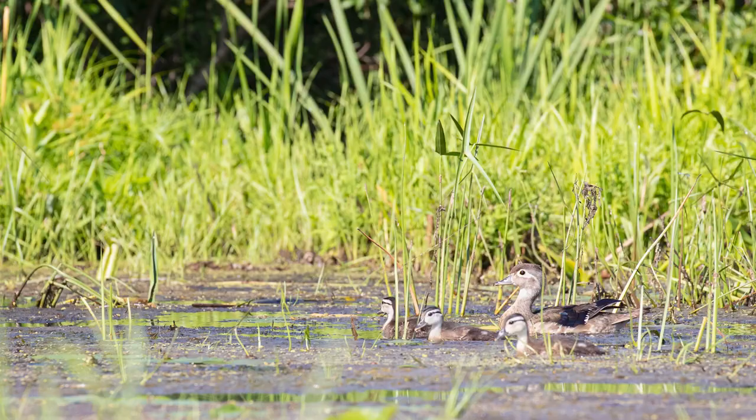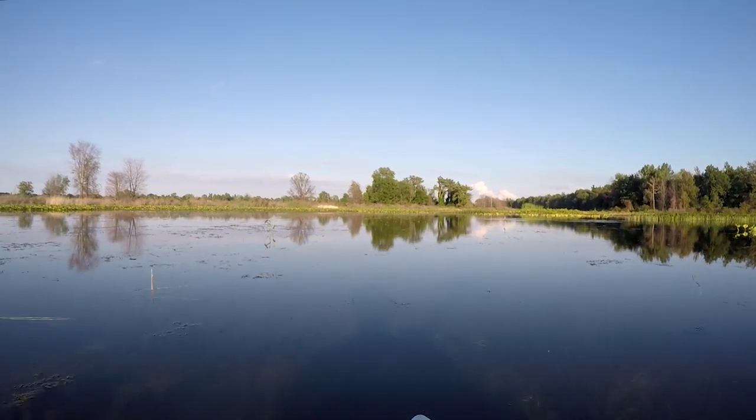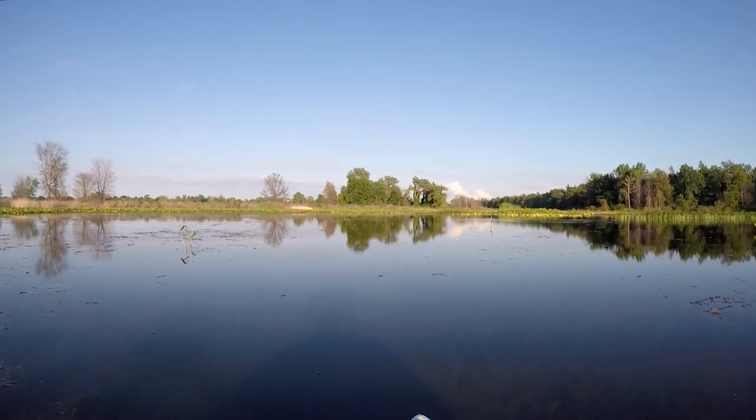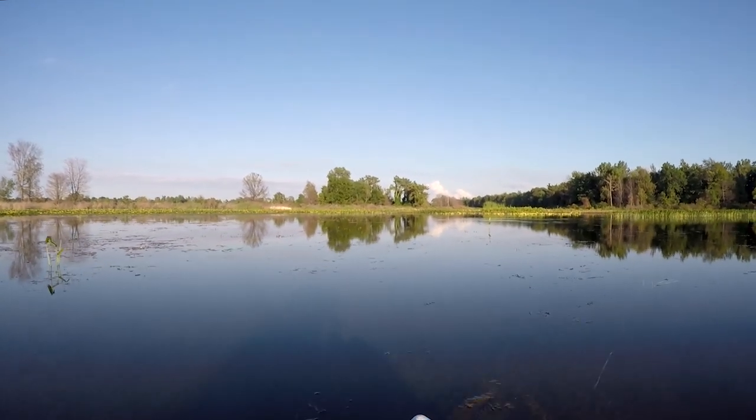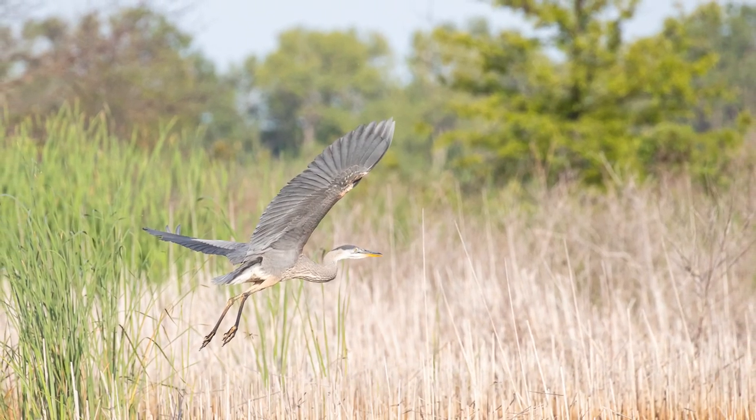A pair of kingbirds over here right now, I just mentioned. Here's, again, this female wood duck. She's got three young, I think. Yeah, three. Great blue heron just took off.